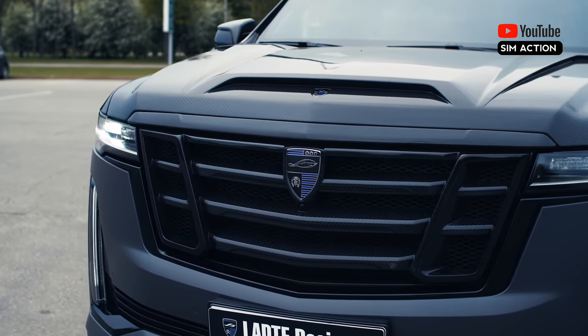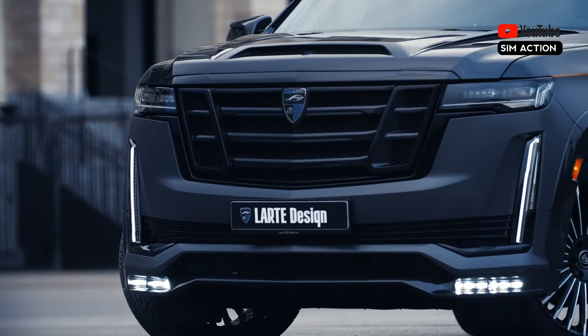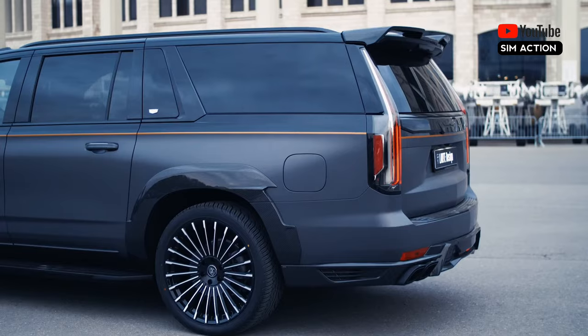A custom carbon fiber hood complements the modifications, adding both style and weight savings. The package also features carbon wheel arch extensions and massive 24-inch forged wheels that transform the vehicle's profile.